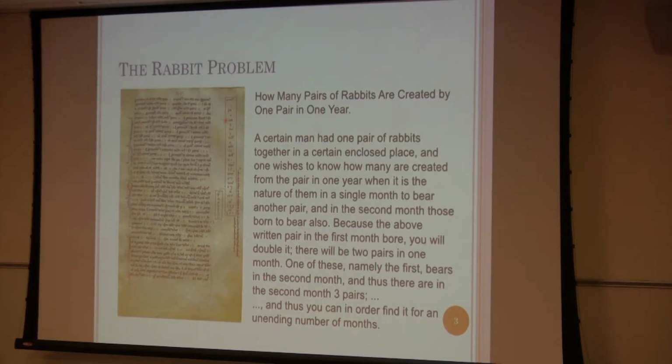A certain man had one pair of rabbits together in a certain enclosed place, and one wishes to know how many are created from the pair in 1 year, when it is the nature of them in a single month to bear another pair, and in the second month those born to bear also. Because the above written pair in the first month bore, you will double it. There will be 2 pairs in 1 month. One of these, namely the first, bears in the second month, and thus there are in the second month 3 pairs, so on and so forth.